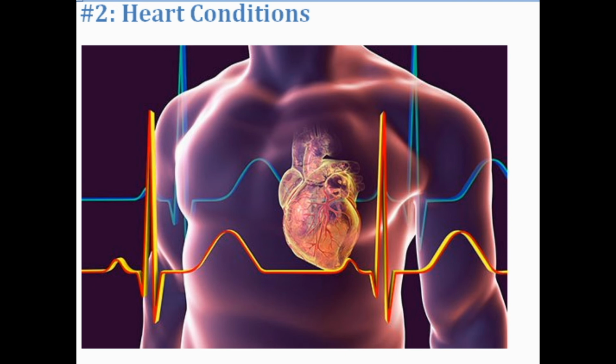Number 2, heart conditions. What it is, heart conditions cover a wide range of conditions that include heart attacks, valve problems, heart failure, and heart disease. Number of hospital stays per year, 53.2 million. What it costs, $105 billion.